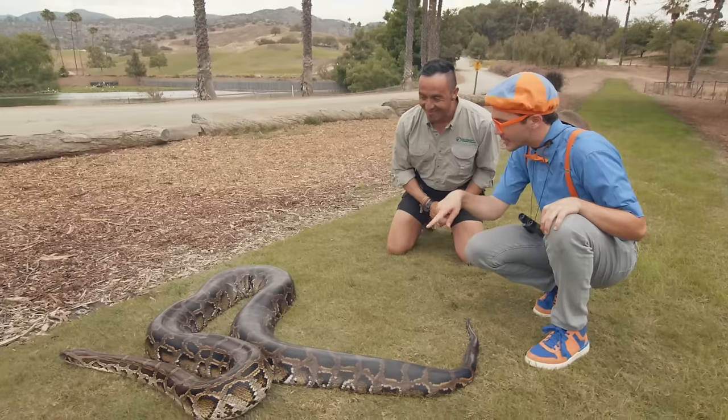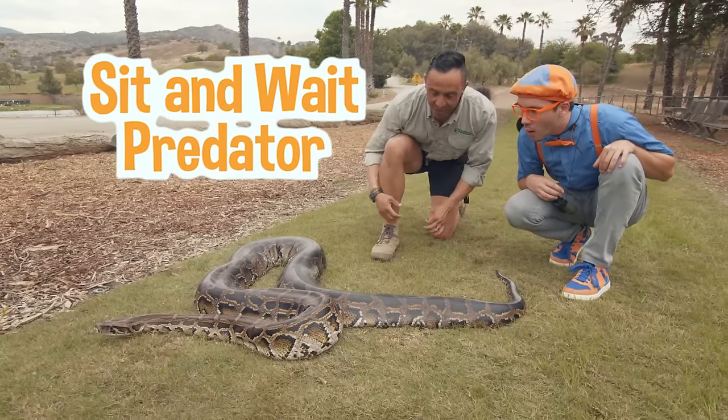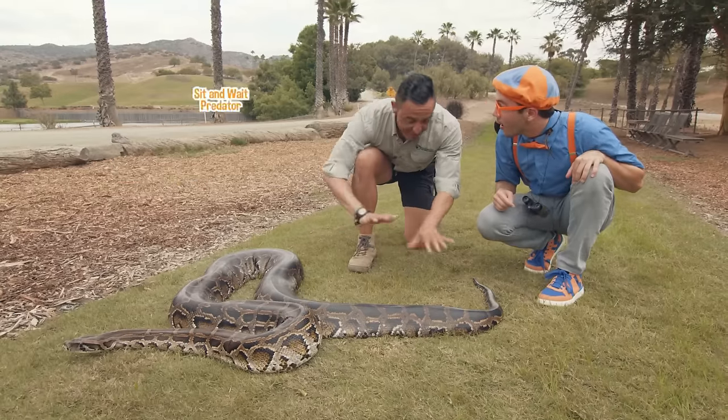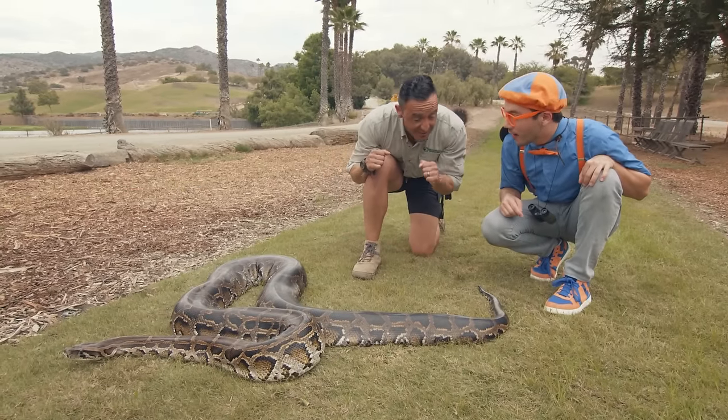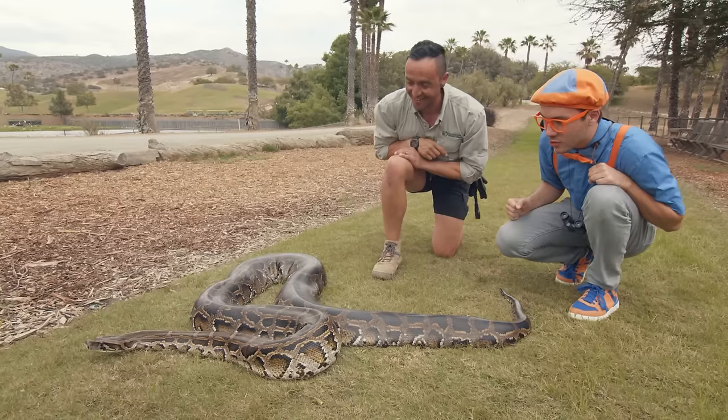Why is it colored like this? Well, this helps him get his food up in the wild. This is what we call a sit and wait predator. So that's exactly what he does. He sits, he blends in with all the leaf litter and just waits until something yummy walks by and then he gets a snack for that day. Woo! Wow, that is so cool.